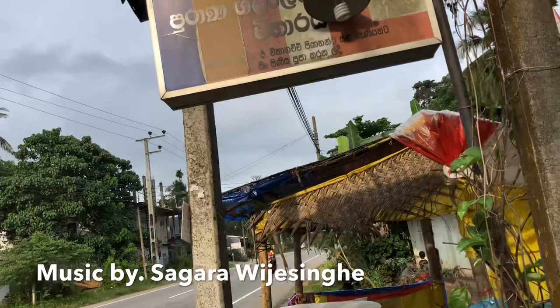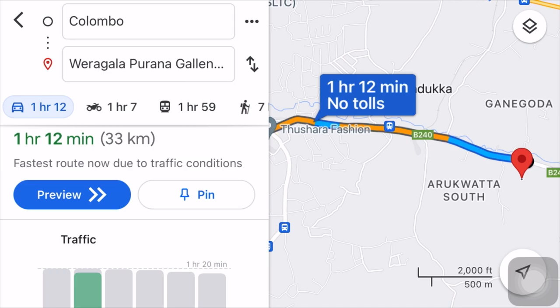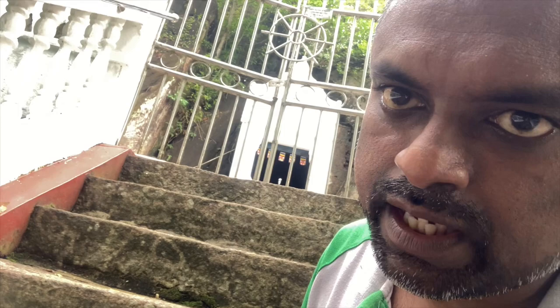Our destination is a tremendous ancient place in Sri Lanka near Colombo. It's about 15 kilometers from the main city, Colombo. This is Veragala King's Temple, Veragala Rajamaha Viharaya at Padukka. Friends, this is Veragala Rajamaha Viharaya, Veragala King's Temple.